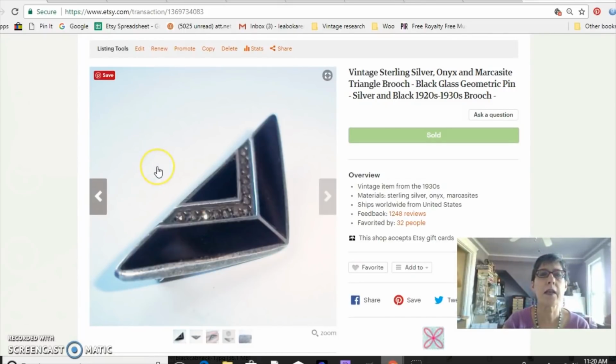This is an Art Deco black onyx and marcasite and sterling silver brooch. And I paid $10 for that and sold it for $34. And the funny thing is, I have another one exactly identical to it. I bought them years apart and at different places, so I thought that was kind of weird. But I have another one of those for sale.